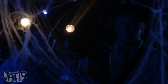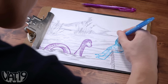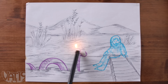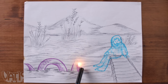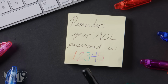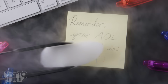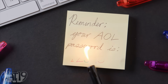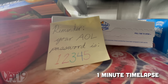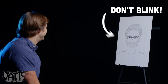I'm leading now. Keep your secrets hidden right on the page with Elemental Ink Pens. This set of colorfully brilliant ballpoints writes and sketches just like an ordinary pen. But when exposed to heat, the ink completely disappears. And amazingly, a blast of chilly air can restore the hidden lines as good as new. Watch as this lighter removes the secret written on the page, and this dry ice reveals the text like magic. This effect can be repeated on the same piece of paper again and again. Don't have access to any super cooled sublimating stuff? Try using your freezer. So keep the full spectrum of your secrets safe from prying eyes, or just make some adjustments to an entire work of art.